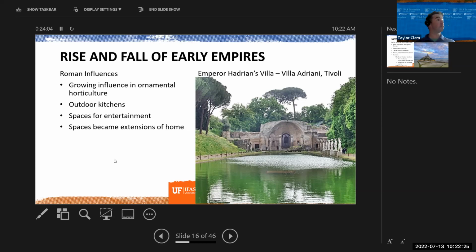They became spaces that were extensions of the home. It used to be your home, productive area. Now, with this influence from the Roman world, it's like they're one and the same. Your home and your garden and entertainment space, they are the same thing. They're not separate entities anymore. Which is a really neat thing.